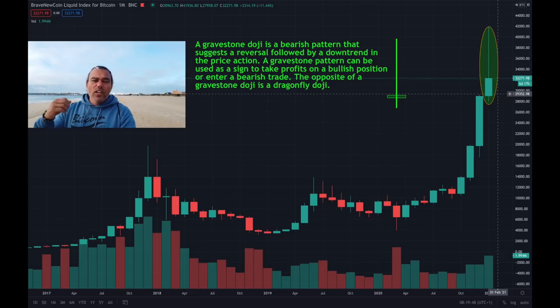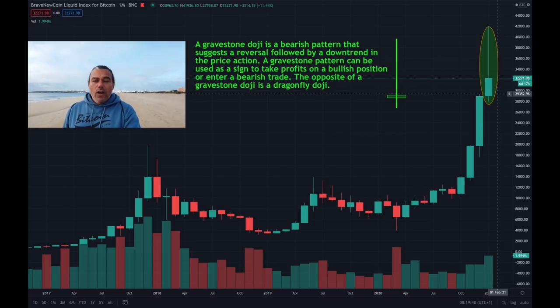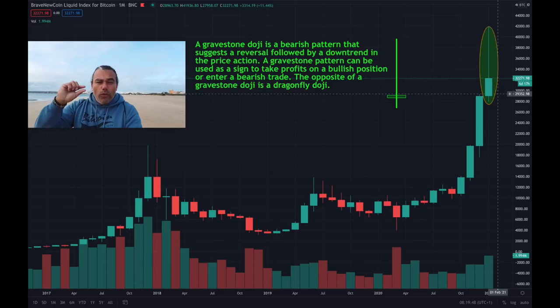But it can change really quickly, because if we close this month's candle around 29,000, between 29 and $29,300, we are creating a gravestone doji. And a gravestone doji is a signal of a reversal in the market. Read the text that I wrote on this chart. Gravestone doji has a huge upper wick, a very flat, small, tiny body, and a small lower wick. This is a gravestone doji.